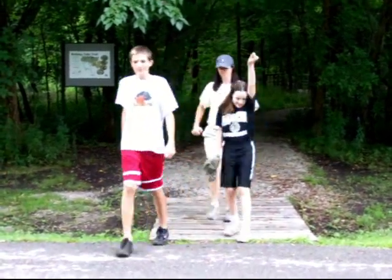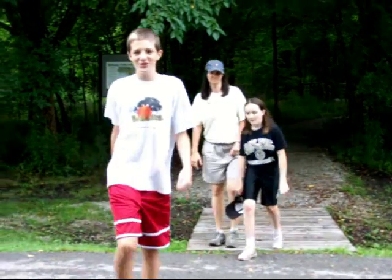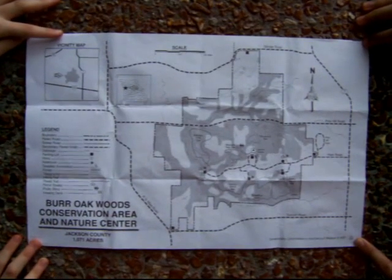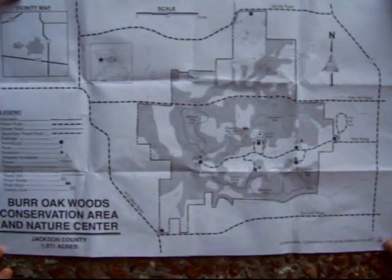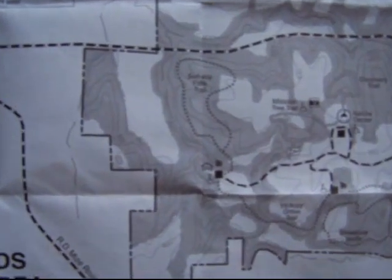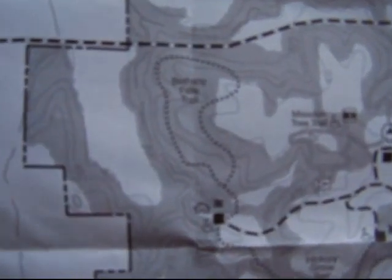Everybody have a good time? Yes. Have to do this again sometime, huh? Here's the part of the Burr Oak Woods Conservation Area that we visited today. We walked the Bethany Falls Trail. That's pretty fun. Wasn't it, guys? Yep. Yes.